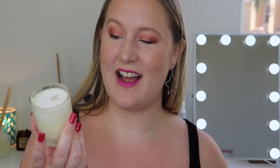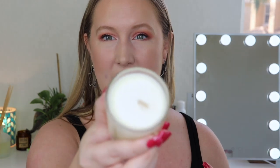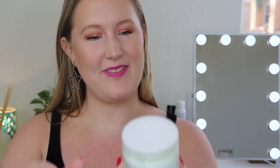Oh my god, spiced rose describes it perfectly. This smells so good. I really like it. It is spicy. I think even if you're not a huge rose fan, I don't know. I like rose, so I can't really say, but I think this smells really good, and I think a lot of people would enjoy this fragrance. If only you guys could take a whiff. So good.